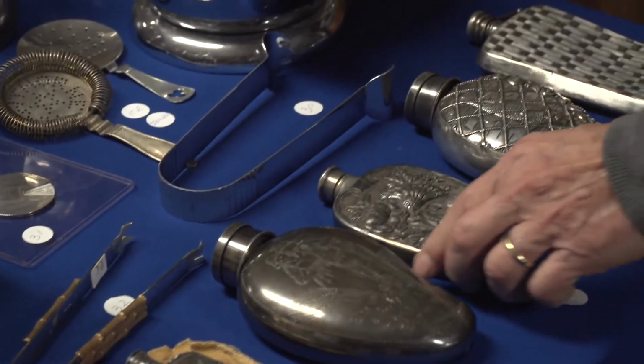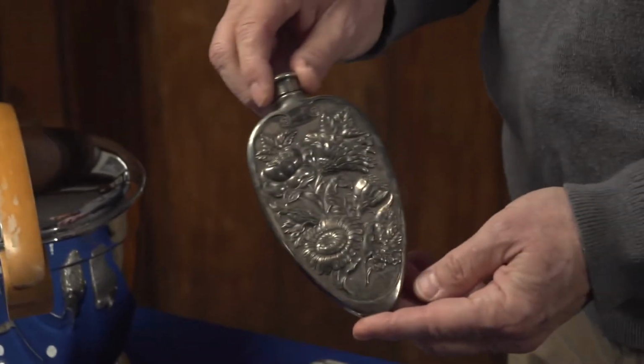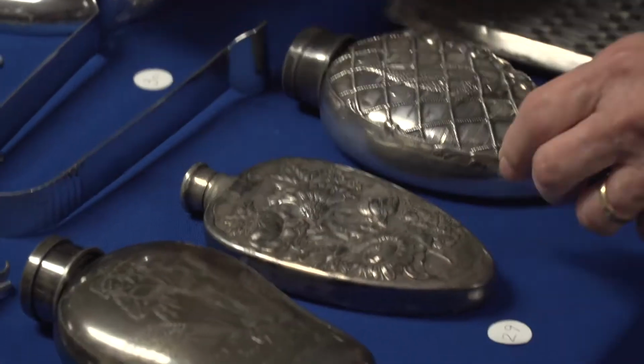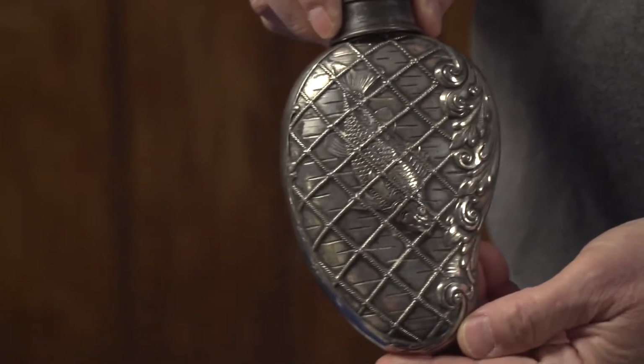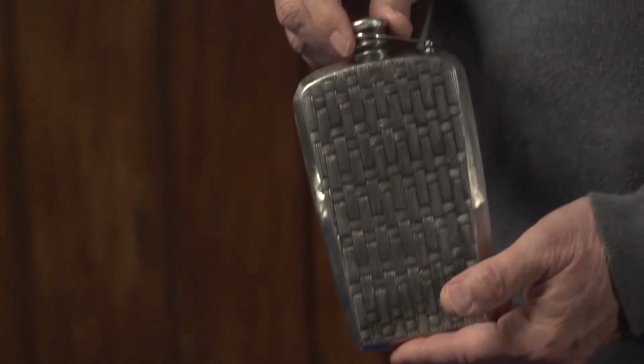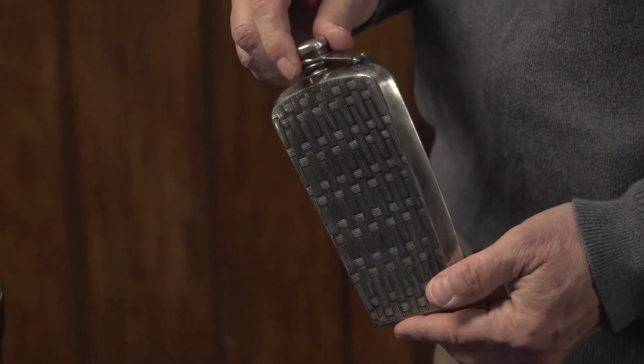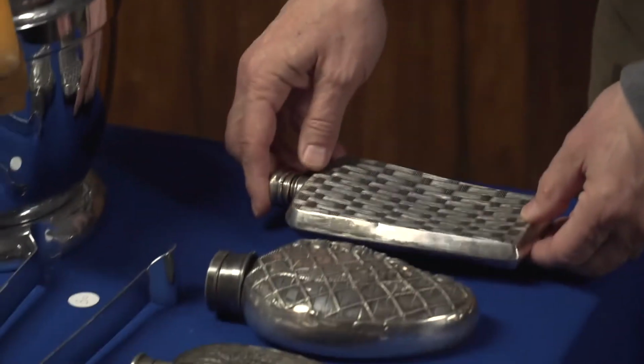Here's another very pretty heart-shaped feminine flask with flowers. And this is a male version of a flask with a nice fish in a net. And here we have one that simulates a basket weave. Most of these were made either by the Napier Company or one of the Meriden silver companies.